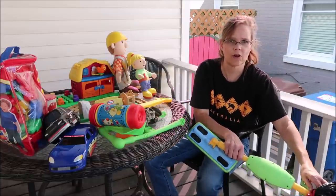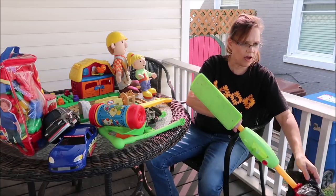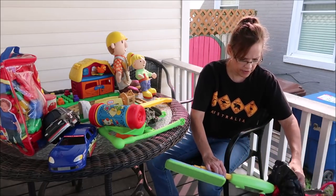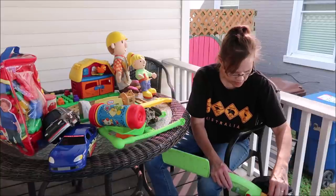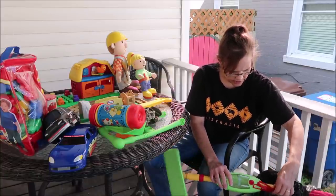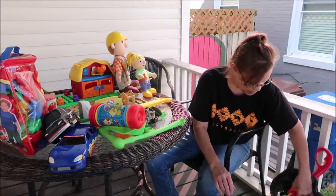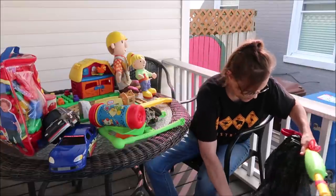Ashley's pulling into the driveway. She might come over and say hi. I don't know. I'll have to have some scissors to cut this out of here because I think it's tied too tight for me. Okay.